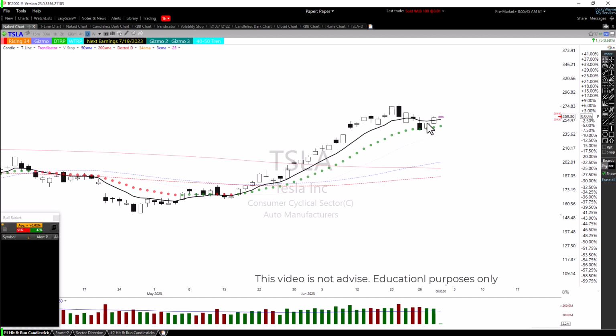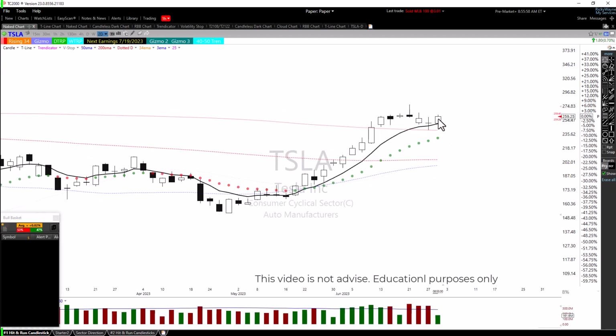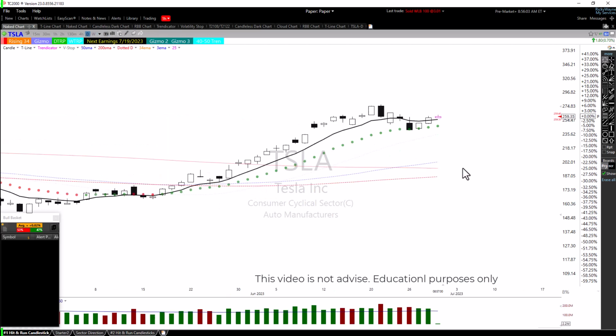But anyway, if you take a look at Tesla here, you can see we've got that bullish harami, and then you've got that bullish candle breakout. And now we're getting that follow through in here. We could put this on a 2-day chart, and you can see that nice little bullish candle happening right in here.